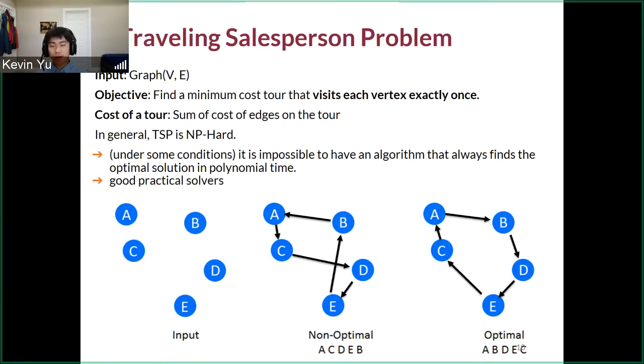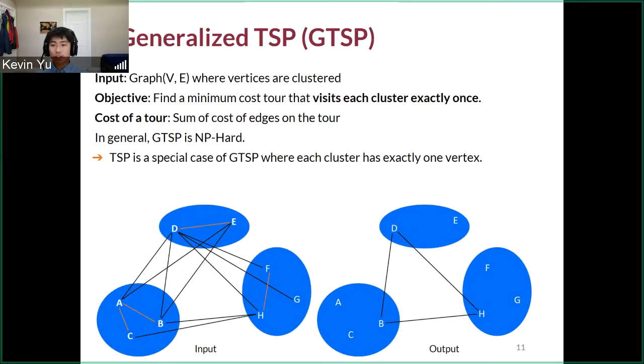So with the understanding of the traveling salesperson problem, we now need to understand what the generalized traveling salesperson problem, or GTSP, is. So GTSP is very similar, where we take as input a graph. However, these vertices are also clustered. So the objective of the GTSP is to find a minimum cost tour that visits every single cluster exactly once, not every single vertex. And again, the cost of the tour is exactly the same, the sum of the edge costs on the tour. In general, GTSP is also NP-hard because TSP is a special case of GTSP, actually. So TSP would have every single cluster containing exactly one vertex.